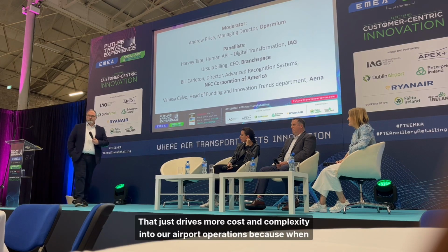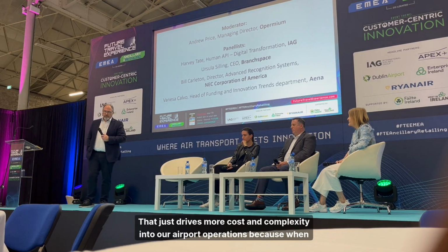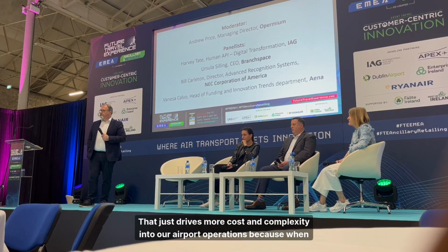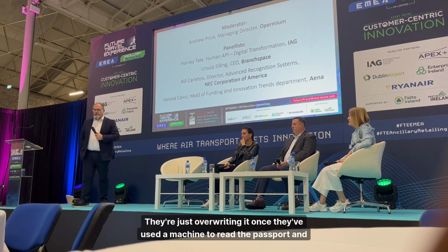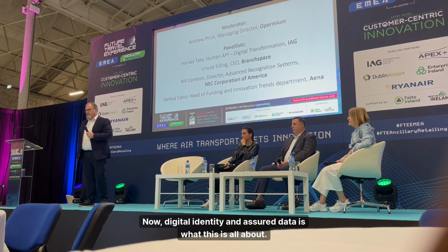But then we pass it on to the governments, and invariably it's fire and forget. Most of the time we don't get a response, and we don't give a response back to the customer. So what does that do? That just drives more cost and complexity into our airport operations, because when the customer arrives at the airport wanting to travel, we have to check it again. They have to visit a kiosk, or a desk, or go to immigration, and literally, forgetting about the stuff we've sent online, they're just overwriting it once they've used a machine to read the passport and create that trusted data. Now, digital identity and assured data is what this is all about. You can do it at home.